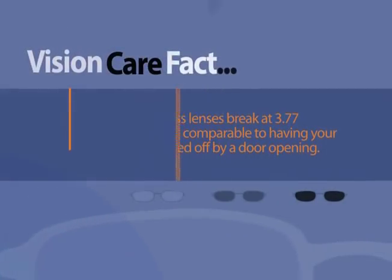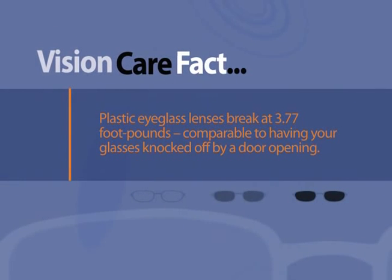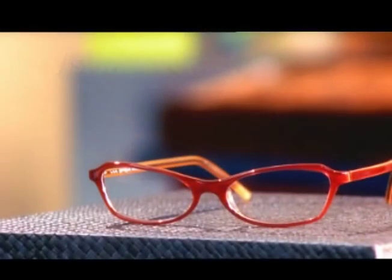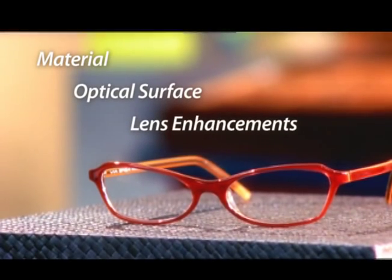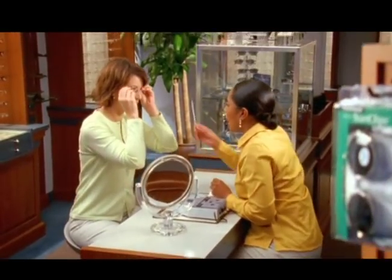Plastic eyeglass lenses break at 3.77 foot-pounds, comparable to having your glasses knocked off by a door opening. Every eyeglass lens features a unique combination of material, optical surface or design, and lens enhancements. Your eye care professional will take the time to recommend the lens that gives you the best possible vision based on your lifestyle, individual prescription, frame choice, and medical history.